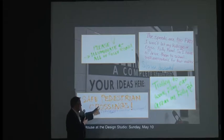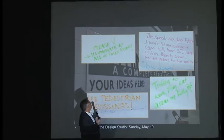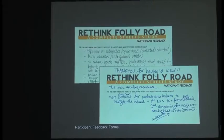I get in my car just to cross Folly Road to go to the thing on the other side. Trolley. The speeds are too fast, slow down. Light the street properly. So as you can see, the suggestions we've been collecting have been pretty specific.